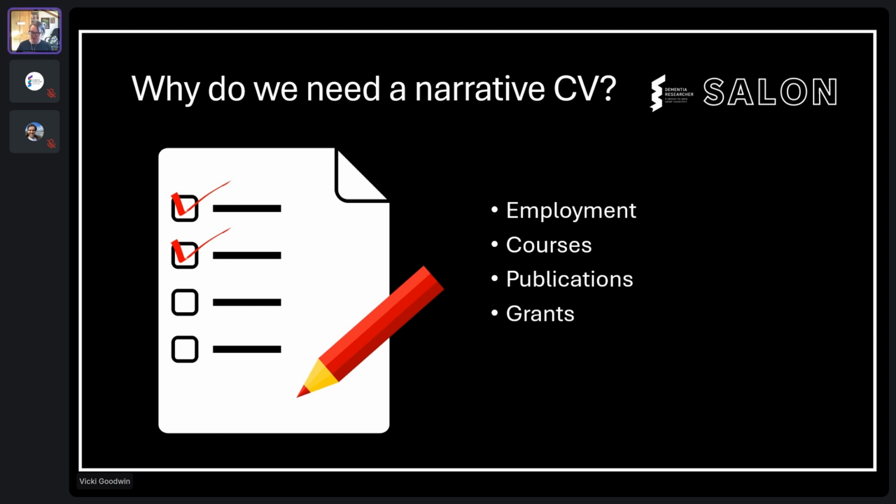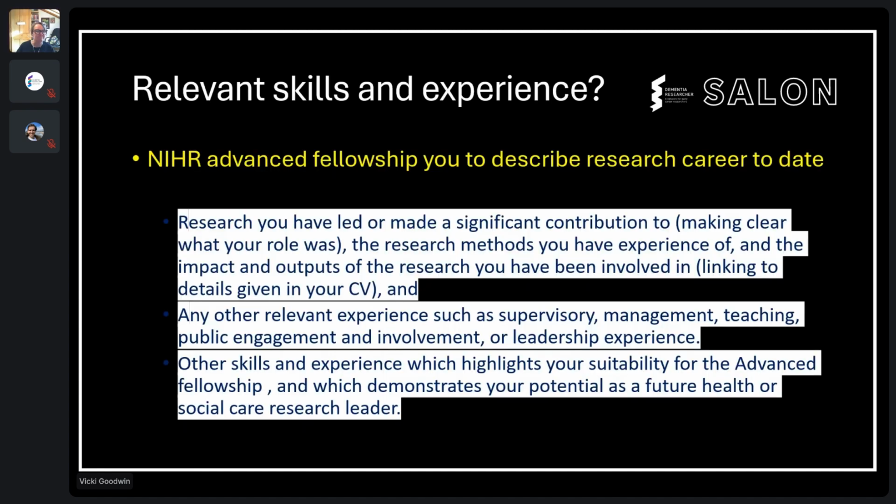So for me, as a researcher who does more mixed methods research, tending more towards the qualitative, the traditional CV versus the narrative CV is really like a quantitative research approach versus a qualitative research approach. So we're looking at metrics versus experience. And the answer is you really need both, but we're going to concentrate more on the narrative aspects of the CV just now.